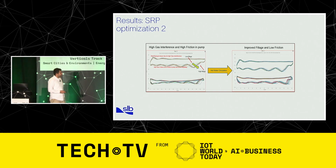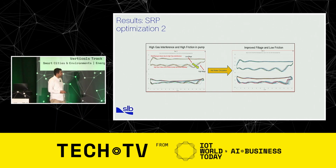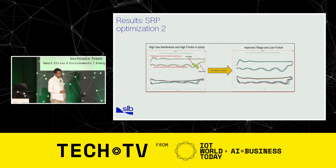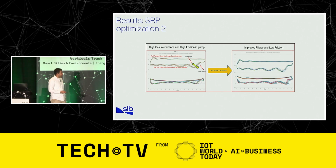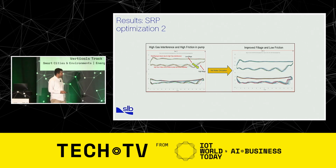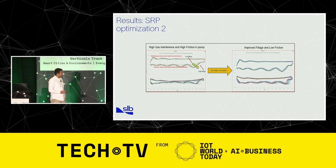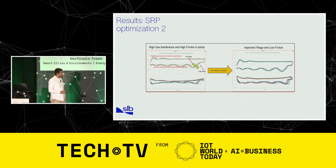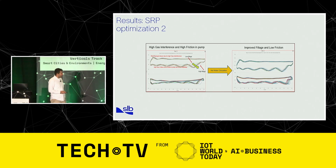On the second hand side, you can see another optimization. Here, we have high gas interference and high friction in the pump. This sometimes happens due to debris or residue in crude oil. The subject matter expert was able to see this on the platform, and he recommended a hot water circulation through the pump. After that was done, we were able to improve fillage and reduce the friction. And this again prevented a catastrophic failure at the pump.